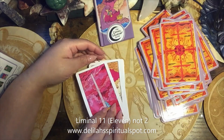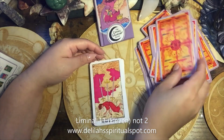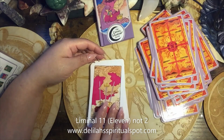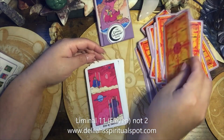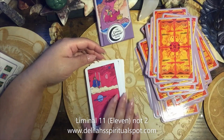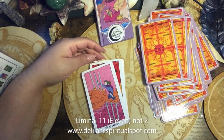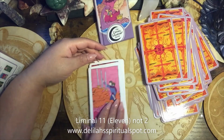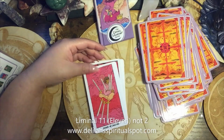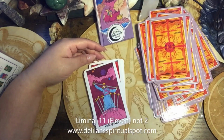Ace of Swords. Love, love, love. 2 of Swords. 3 of Swords. 4 of Swords. 5 of Swords. I like the way they're doing things. It kind of reminds me of old comic book style, and it's kind of nostalgic for me. 6 of Swords. 7 of Swords. Oh, that 8 of Swords.